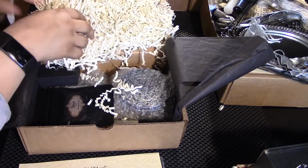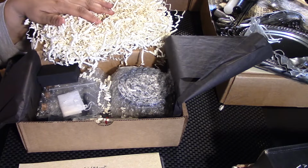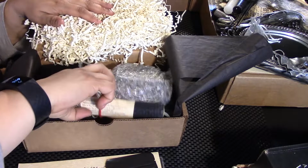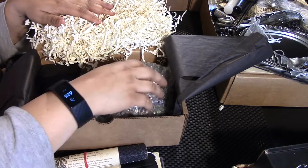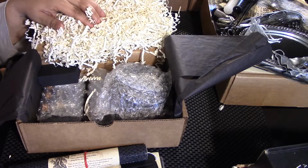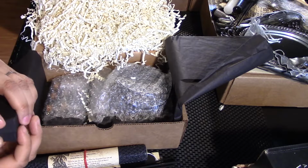So we got Yogi Tea, which is like cinnamon, cardamom, ginger, and black pepper, so that sounds dank. Got a tea bag. We've got a beautiful dark moon candle. That's really cool. I love the way that it's going to melt into a different moon piece. So that's pretty cool. We've got delicious incense. What do we got here? Ooh, I love these dang coins.